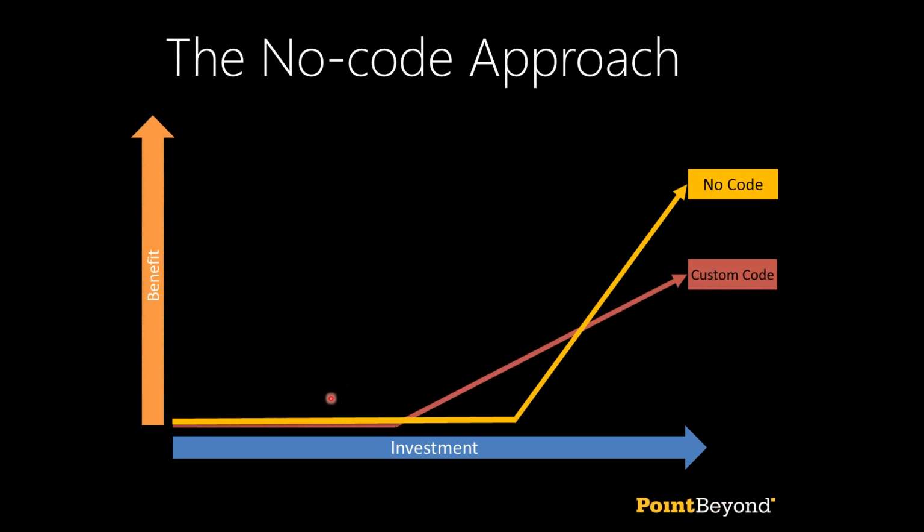Let's compare that to the no-code approach. With a no-code approach, we're going to have to spend a bit more money up front, because not only do we have to set up our teams and our environments, we also probably need to invest some money in some tooling, some capability to deliver solutions through configuration rather than custom code. So up front, we perhaps spend more money and we end up down here. But the joy of this is that once we've got that capability in place, we can start to deliver benefit much more quickly. So we start to track up the yellow line here.